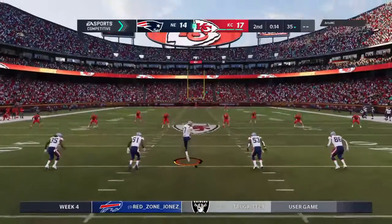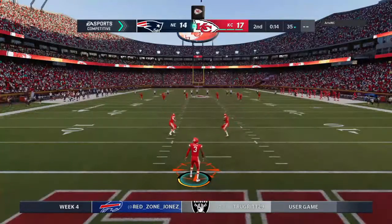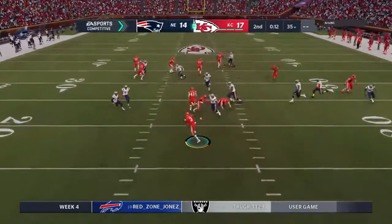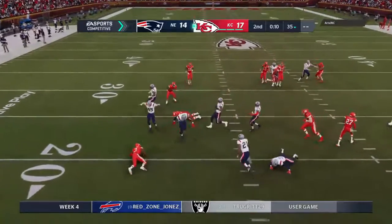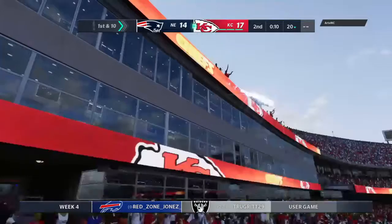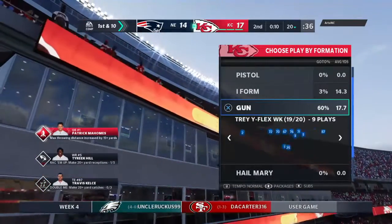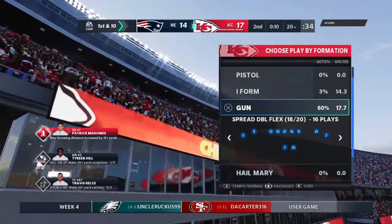Sometimes you just have to have some patience. A lot of people think it's always an adjustment, that you have to change what you're doing. Sometimes you just have to do your game plan just a little bit better. And I think that's part of what we're seeing here. And his guys will get the football right at the 20-yard line. The Chiefs take over 1st and 10 at their own 20-yard line.